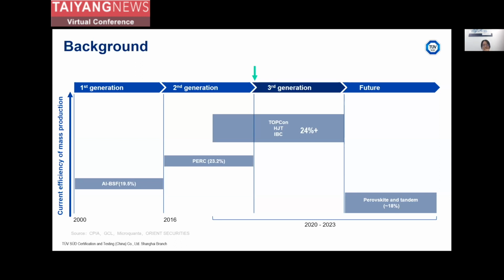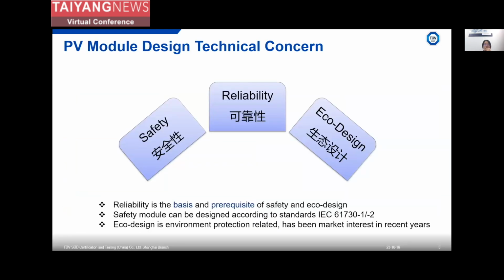However, with the development of technology, some new concerns always come out. So it is very important to design a high performance product which is also very reliable. From the technical view, as usual, we consider 3 key points for designing PV modules, which are shown here: the safety, reliability, and eco-design.